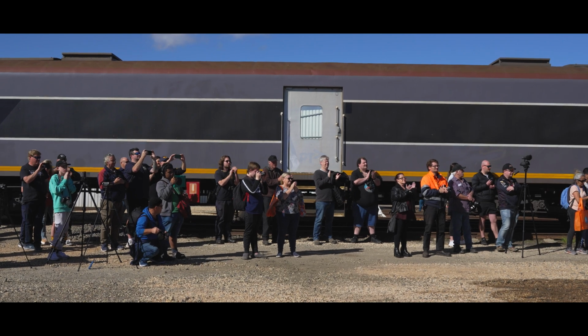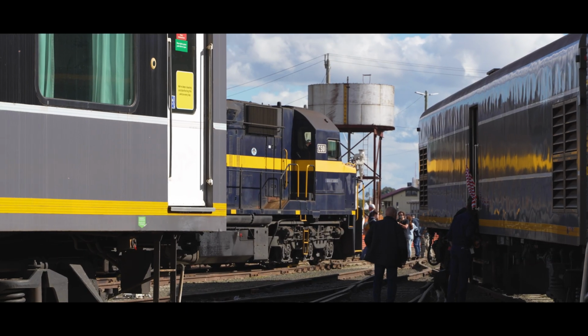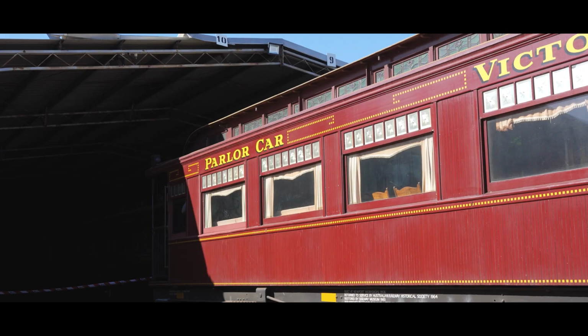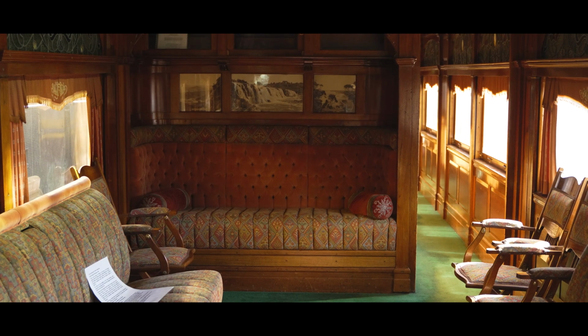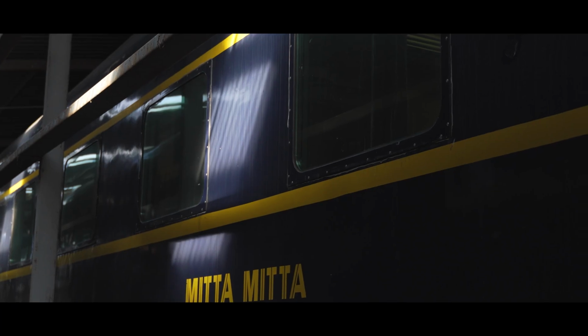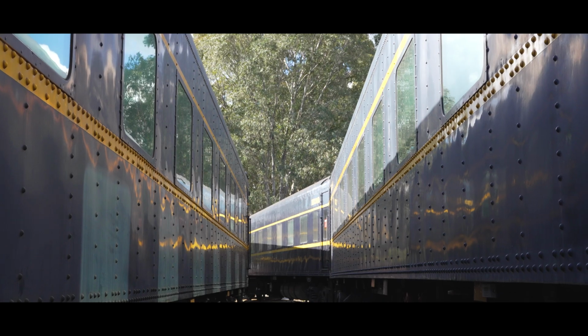They also have some old and, well, almost new rolling stock. They have a number of wooden-bodied carriages, which include State Car 4 and Parlour Car Yarra, as well as some former Spirit of Progress carriages. They even have carriages that were used by the royal families on several tours.